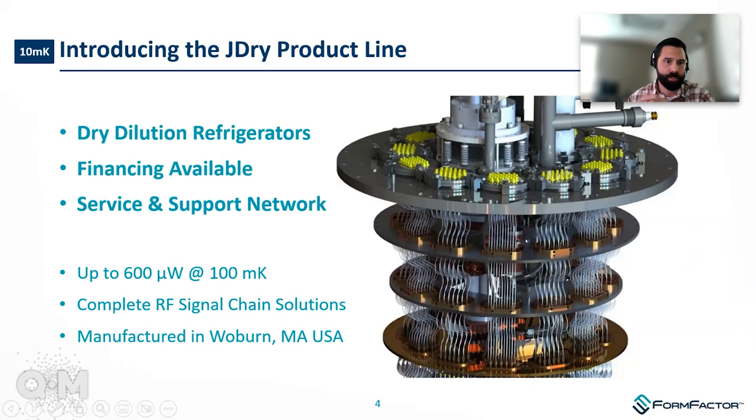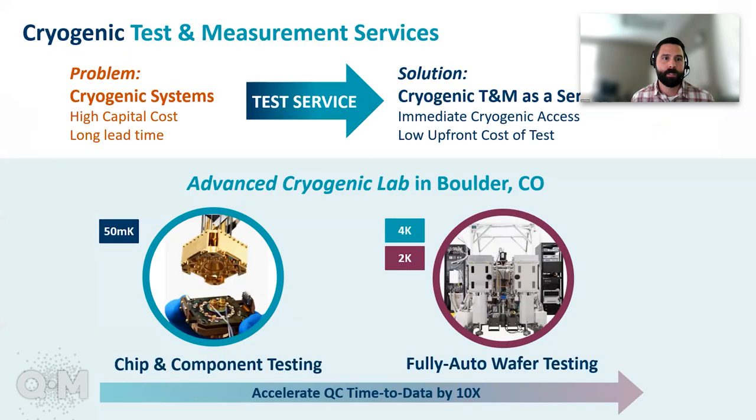We have solutions for complete RF signal chains. And the manufacturing center for these dilution refrigerators is headquartered in Woburn, Massachusetts, so everything is produced in the US here. So that's the newest product.